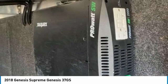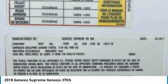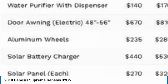This 2018 Genesis Supreme Genesis 37Gs has been meticulously maintained. This toy hauler is perfectly suited for anyone looking to make their traveling dreams a reality, because it is priced to sell. Call today for more information on how you can take advantage of this impressive 2018 Genesis Supreme Genesis 37Gs.